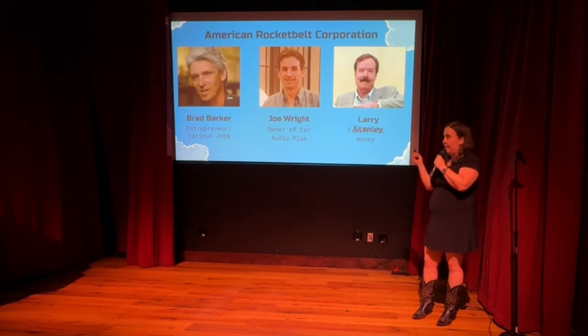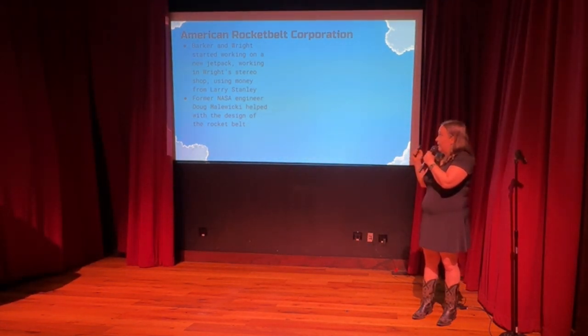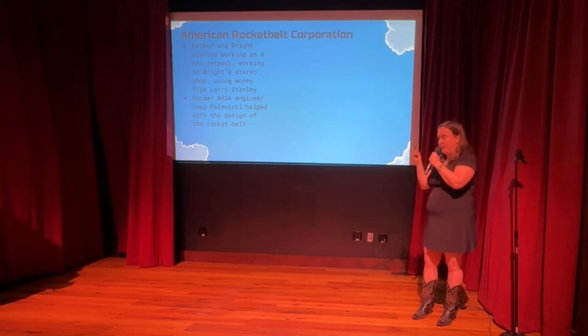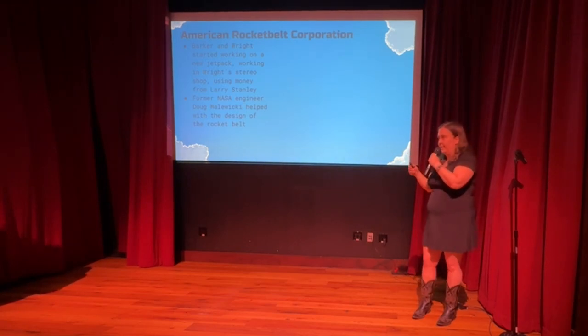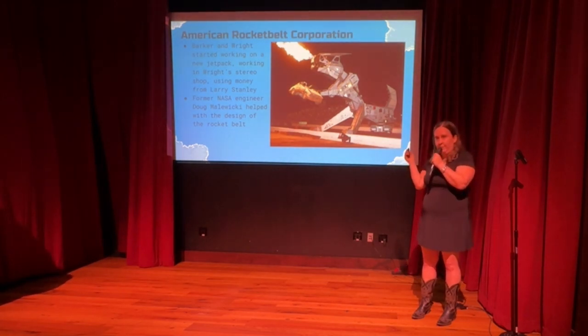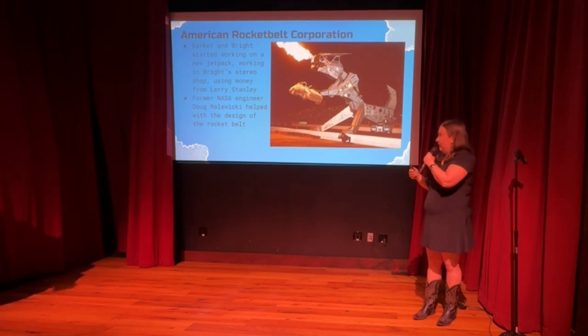And so they were friends with Kenny Gibson and saw him flying his jetpack and copied the design. It's like, why don't we make our own? So they started working on a new jetpack in Wright's garage studio, their audio place. They got former NASA engineer Doug Malewicki to help with the design of the Rocketbelt. Someone who's worked on NASA stuff, knows how to make things, but also made Robosaurus at monster truck rallies, so he knows how to make cool stuff.